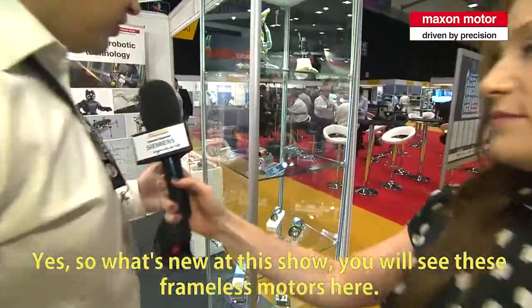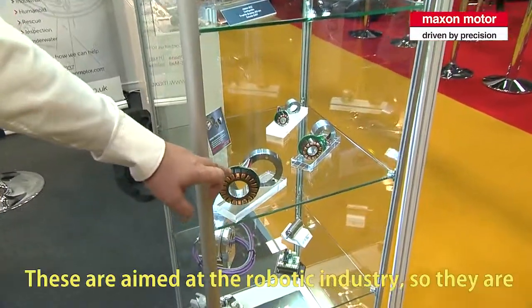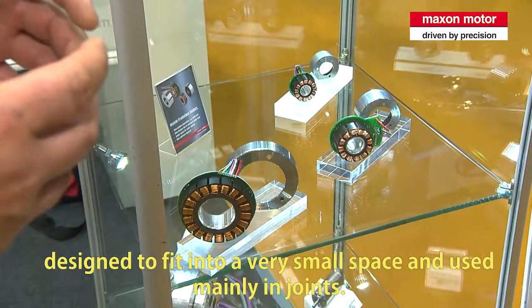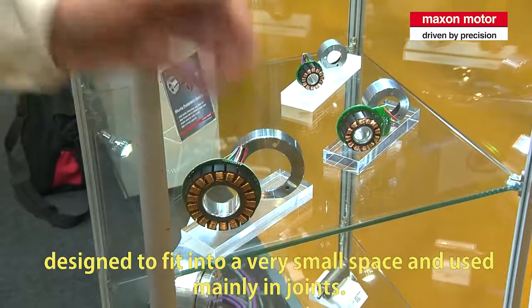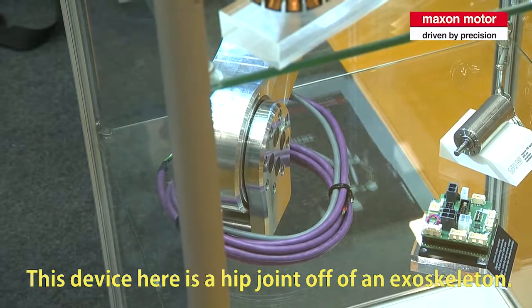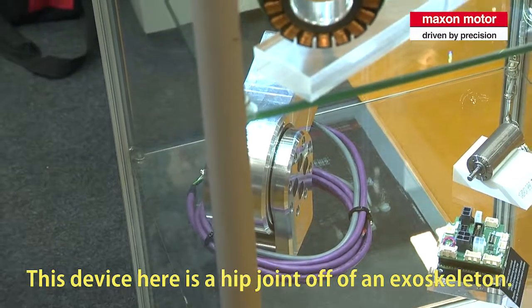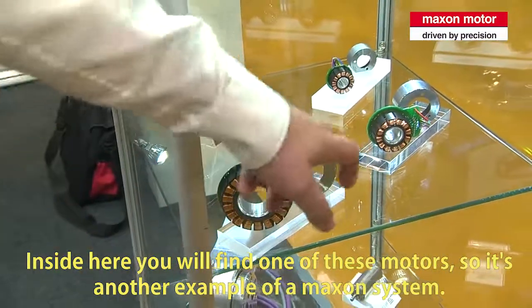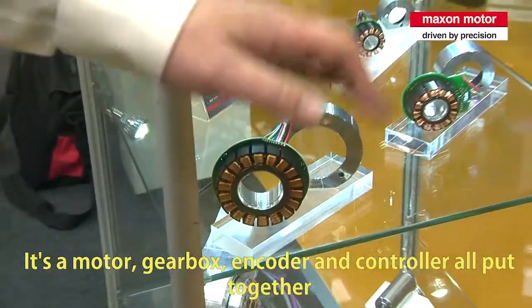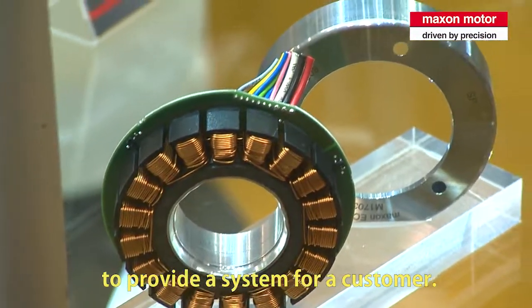And is that an example here in the cabinet of what industries they're used in? Yeah, so what's new at this show, you'll see these frameless motors here. These are aimed at the robotic industry, so they're designed to fit into a very small space, used mainly in joints. So this device here is a hip joint off of an exoskeleton, that's what it's called. And inside here you'll find one of these motors. So it's another example of a Maxon system. It's a motor, gearbox, encoder and controller all put together to provide a system for a customer.